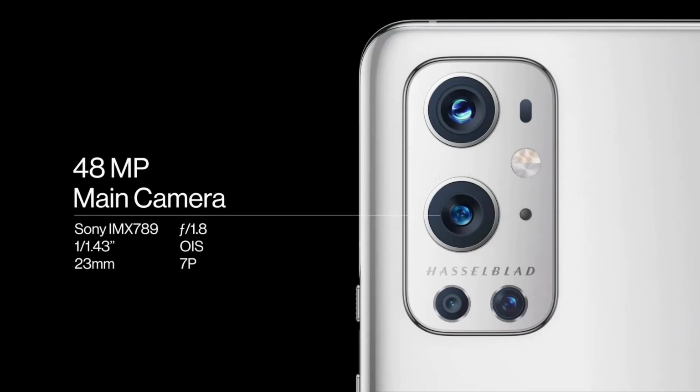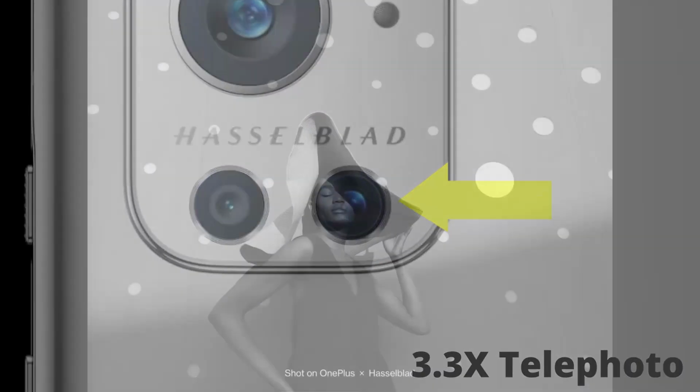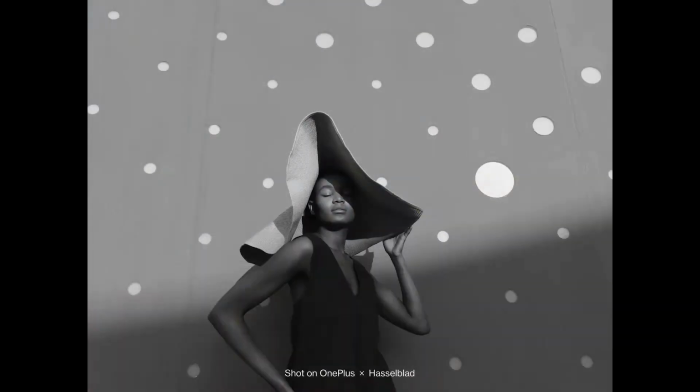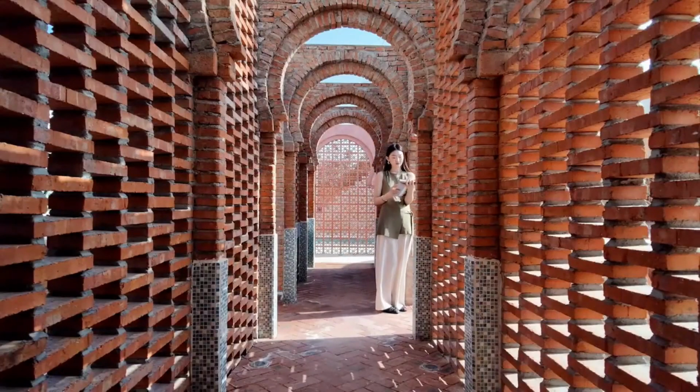The main sensor is the 48 megapixel Sony IMX789 lens. It is not very different from last generation. There is also a 3.3 times telephoto zoom lens. For the fourth camera, they decided to add a monochrome camera. The OnePlus 9 Pro can record videos at 8K 30fps and also 4K 120fps.